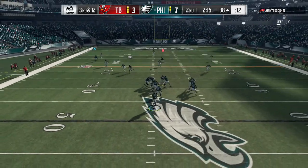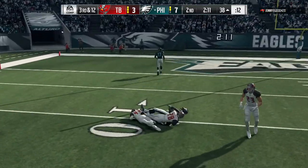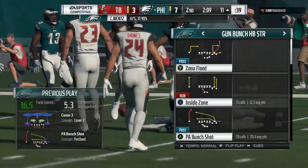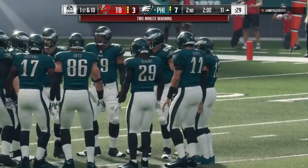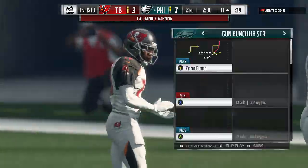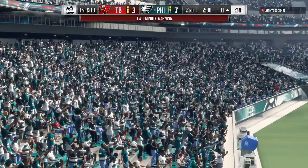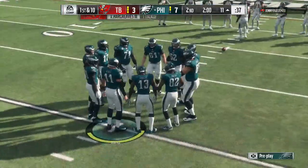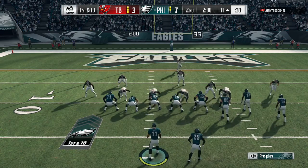Now a play fake. Wentz. And that's caught by Smith. And he gets this one all the way down inside the 15, just shy of the 10. They give him 27 yards on the 3rd down conversion. 2 minutes to go here in the first half. We'll come back to Philadelphia after this.